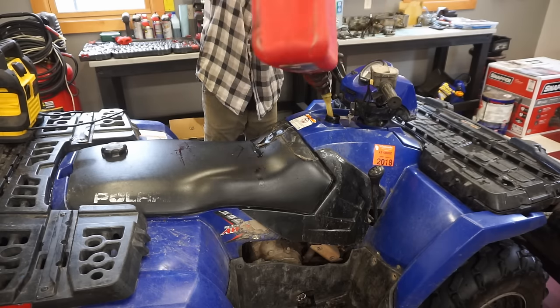Let's see, everything's pretty shiny yet. Wait, look at all the water in there. That's crazy. So it looks like the seals probably failed and then let water in. There's straight water in there. So we'll order up some new bearings and this should be good to go.